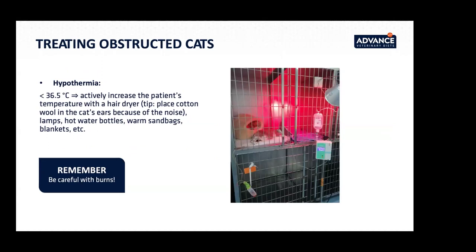For hypothermia, when the patient presents less than 36.5 degrees Celsius, you have to be active to try to increase the temperature of the patient, and you can use a hair dryer, okay? To try not to stress the patient so much with the hair dryer, you can put cotton wool in the ears to avoid the noise and stress. You can use lamps, warm water bottles, warm sandbags, blankets. I try not to use gloves because sometimes the fingernails of the cat can tear the gloves and break them and generate burns in the cat. So be very careful with burns.